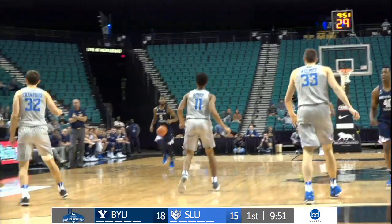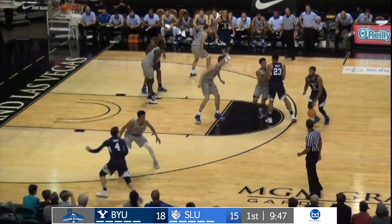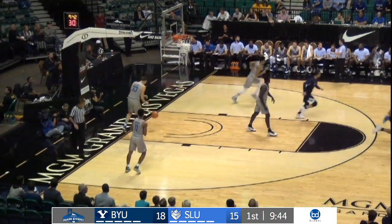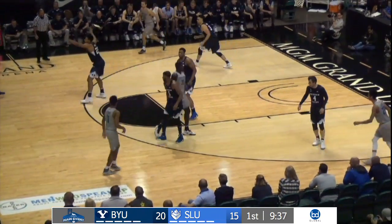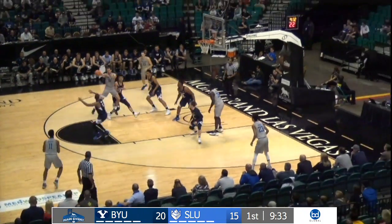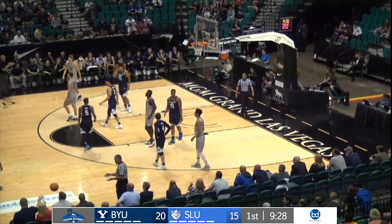Boy, Elijah Bryant just could not catch up to Bishop, who's on fire. He has 10 of the 15 St. Louis points. Backdoor, Emery. For Emery in the game now, he has 5 points. And it's back to a 5-point BYU lead. Tapped out of bounds and last touched by LJ Rose of Brigham Young.